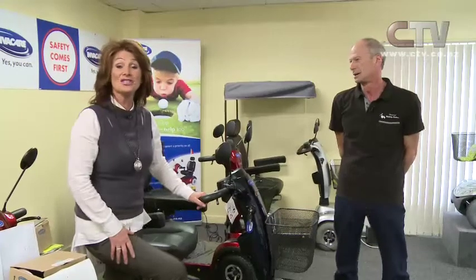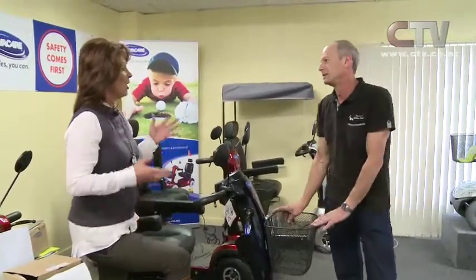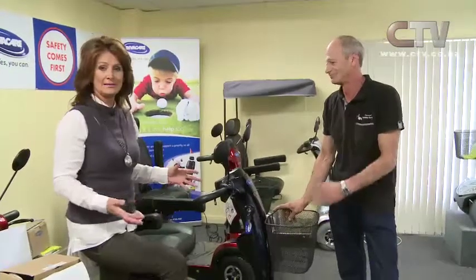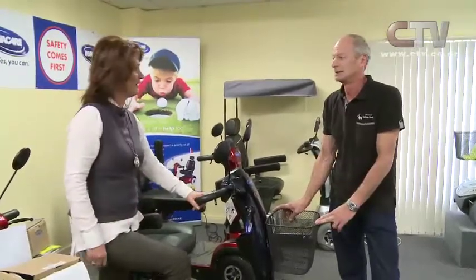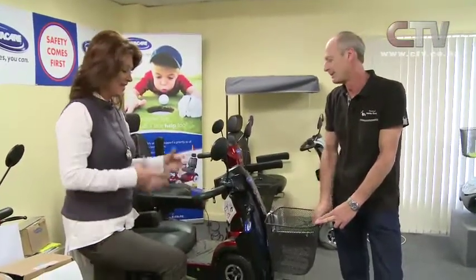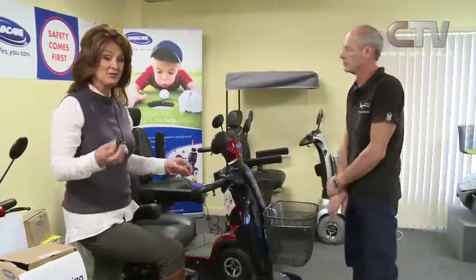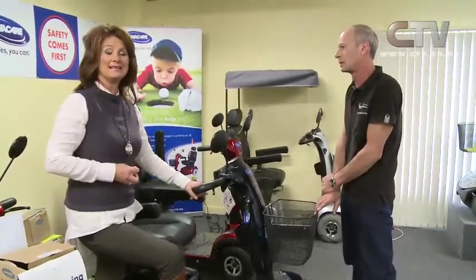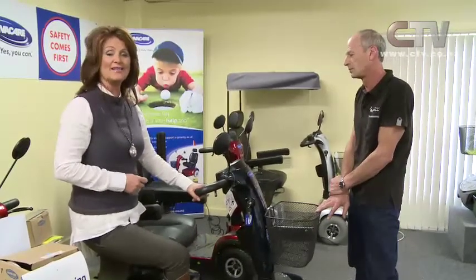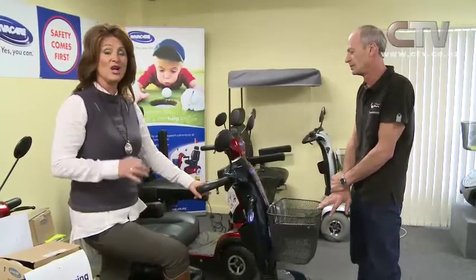Here I am at Wheelchair Services again. Great to be here with you, Mike. Now, who doesn't like to save $1,200? These Alpine scooters here, or mobility scooters, normally retail at $6,500. Here at Wheelchair Services, they are $5,300. That's a $1,200 difference. Huge.